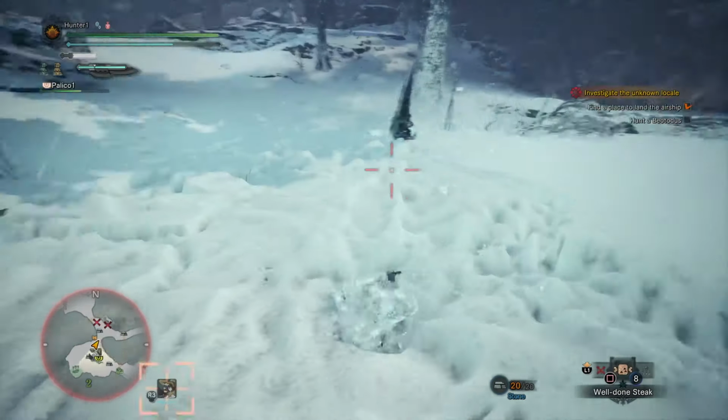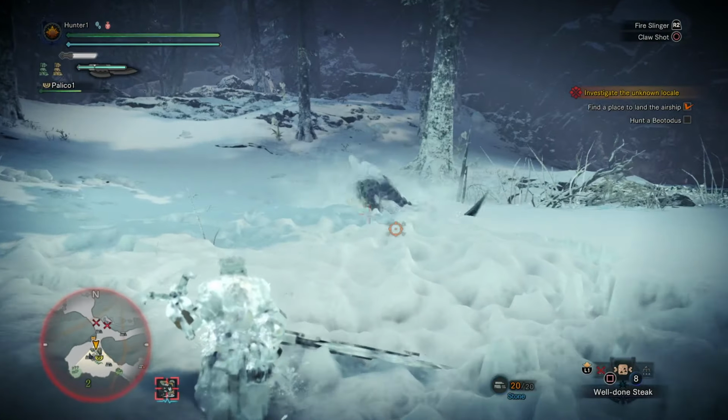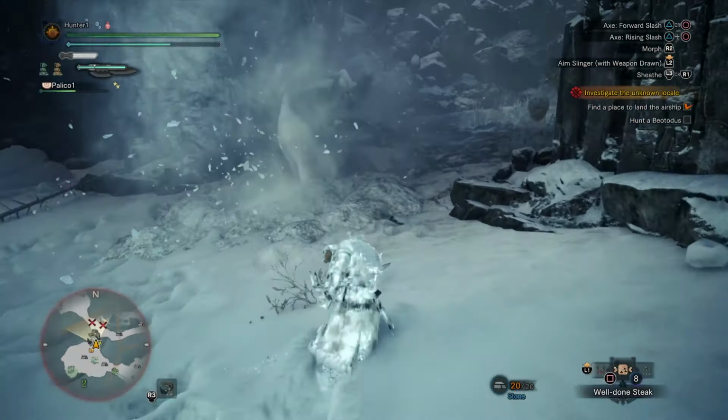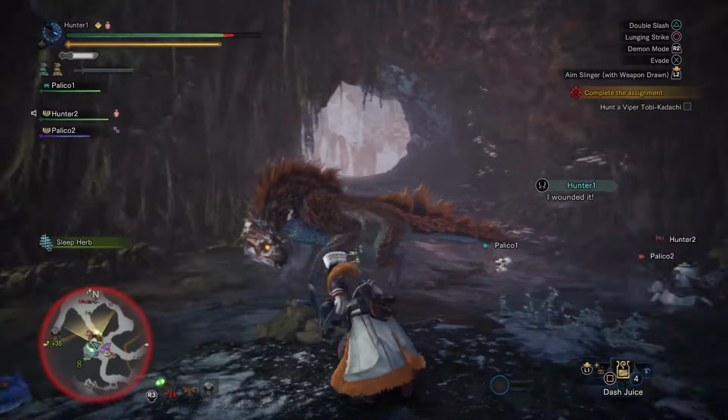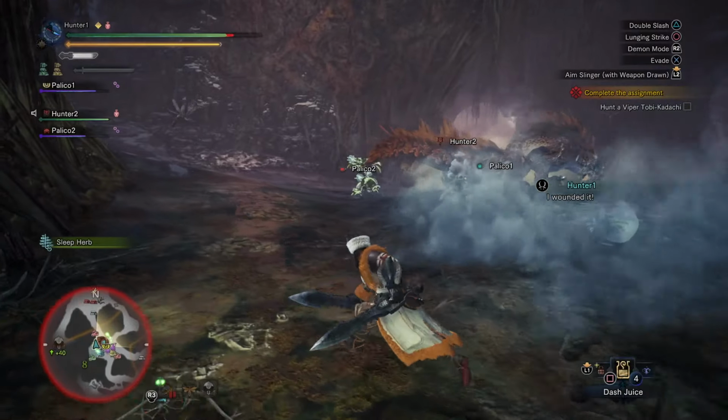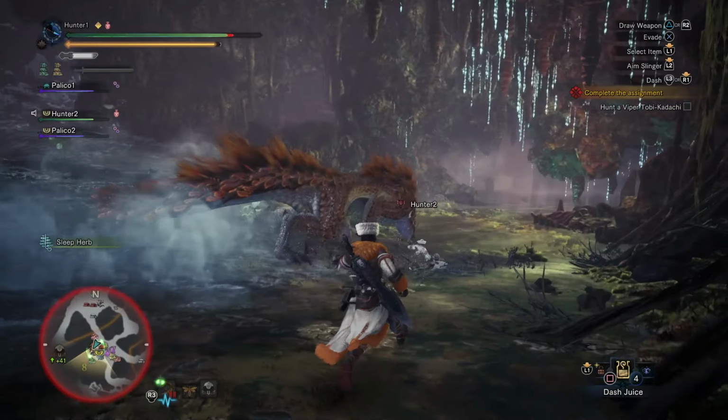For the third monster in the expansion is the Viper Tobi-Kadachi, a returning monster but part of a new poisonous subspecies. It's a really tricky customer to deal with, with high speed and spinning attacks where it spits out poisonous barbs at you, so make sure that you've got plenty of antidotes and healing potions when dealing with this one.